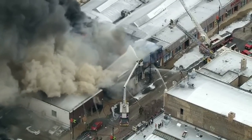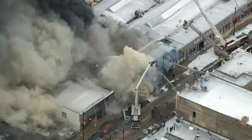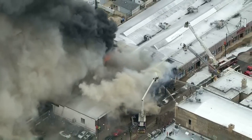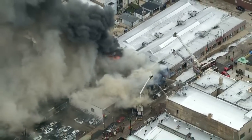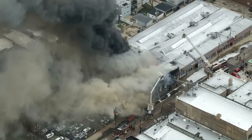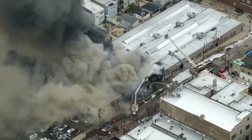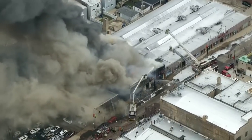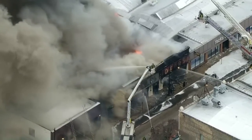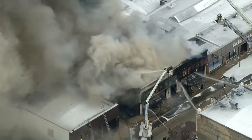And as you can see, we're deep into this structure here. The different colors of the smoke, as we're starting to get a little bit more of almost that gray with a little tinge of brown in there, tells you that the wooden roof structure that hasn't burned yet is getting up to its ignition temperature. So the heavy, deep-seated portion of the fire, the heavy black smoke, is basically incomplete combustion.